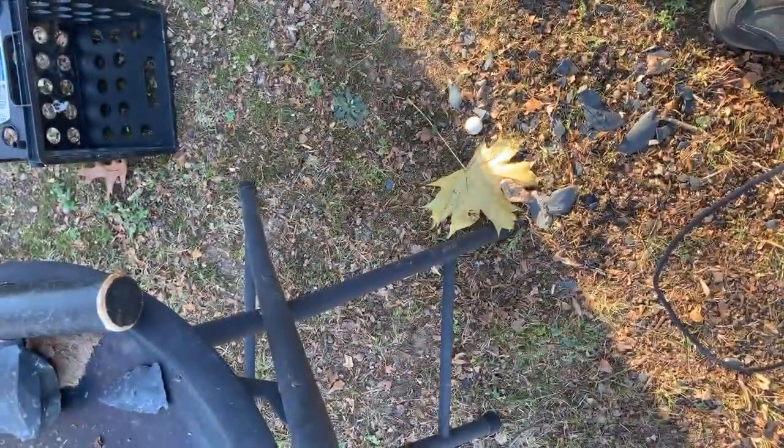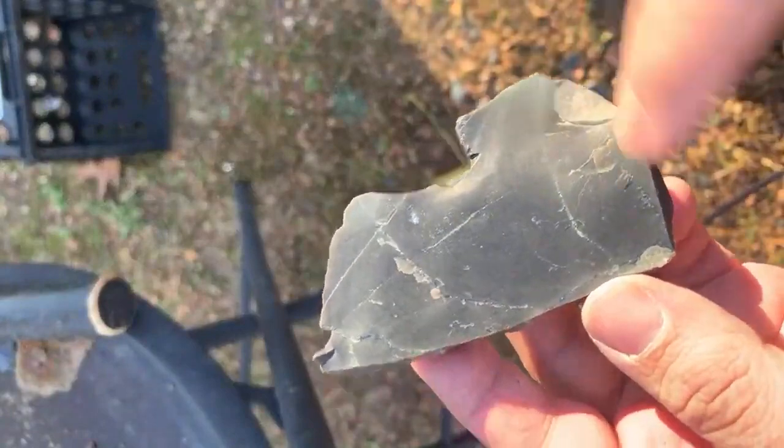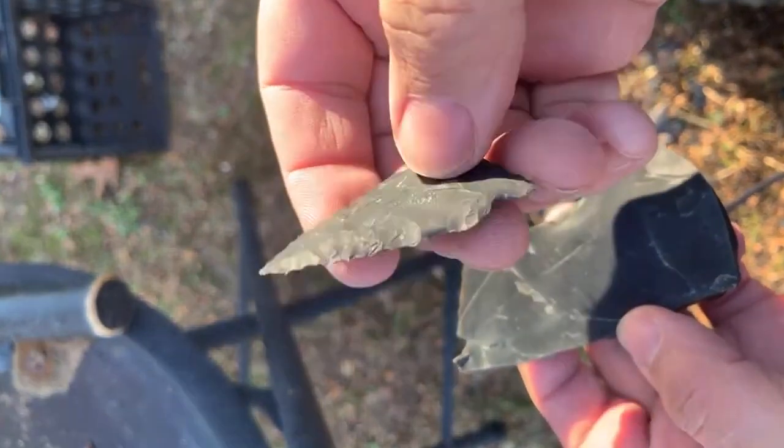Alright, so I started with a flake of green stuff, smaller than this, a little smaller, and ended up with that. I'm happy with that. I'll be using it.